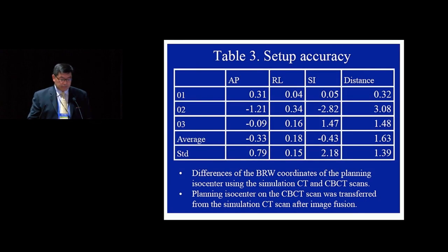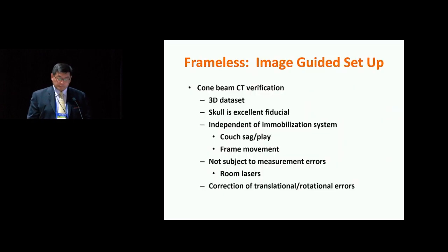And so for this very small group of patients, this is what we found. There are translational and rotational errors, particularly sagittal nod was probably the biggest error that we found. So with that in mind, we then went and did another group of patients by comparing the same patient immobilized in a frame, and then we set them up in a kind of mock treatment in a frameless system just to assess what it would be for these patients, patient by patient.